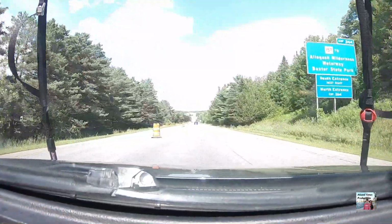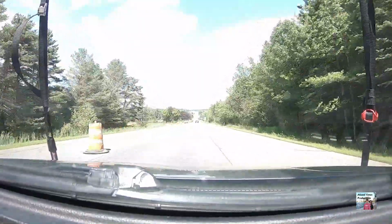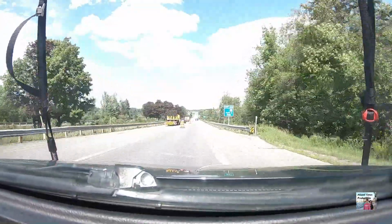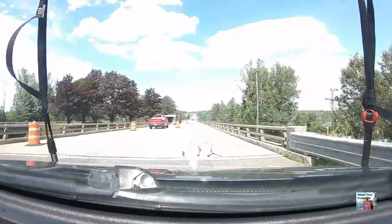Entrance to the park. I'll be going to exit 264, which is the north entrance. This is probably, I think, the 6th construction site since I've left home. This time of year is very busy for construction in Maine.